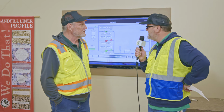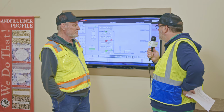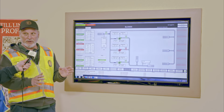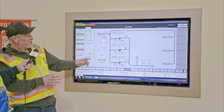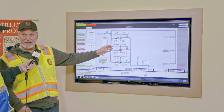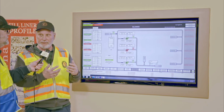So why don't we go ahead to the screen behind us? Why don't you just describe what this is behind us. Okay, so this is a screen of what we call the blower skids, and these are those vacuum pumps. So we actually have 3 of them. There's 2 of them running right now. We always have a backup. So they're the ones that are just pulling all the gas out of the landfill and bringing it down to the facility.